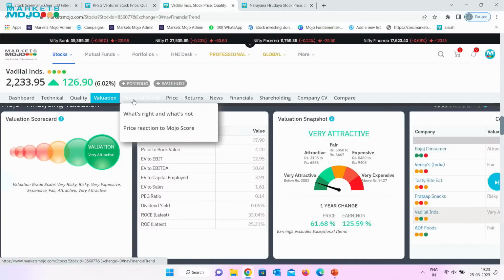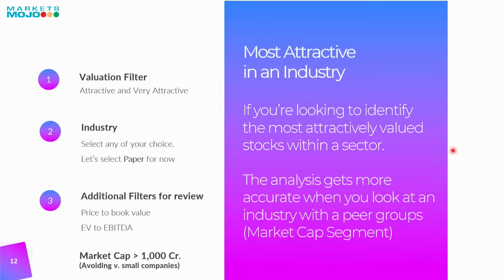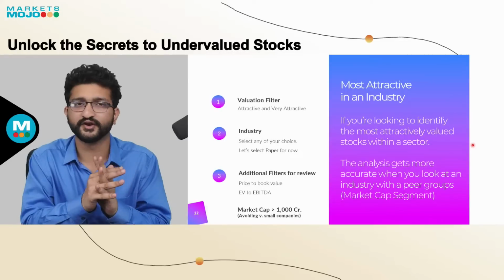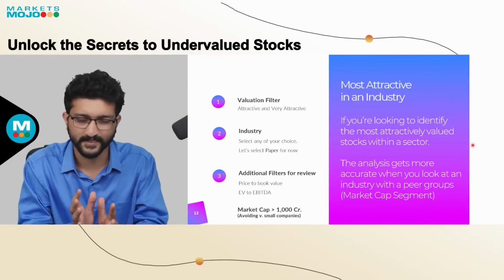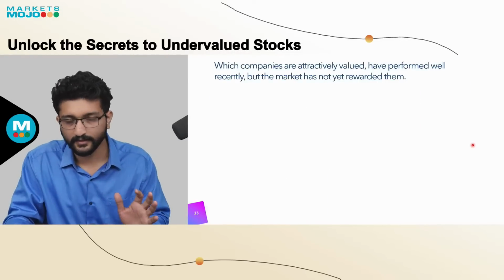Let's look at the financial trend. So see the recent performance. Okay, the recent performance has also been good for this company, but you can see it's corrected in the recent period. From February, it's actually gone down. Otherwise, it was on an uptrend. So this is the first strategy if you want to find out the most attractive stock in one particular industry. This is quite simple. Let's dive and go a bit more deeper.